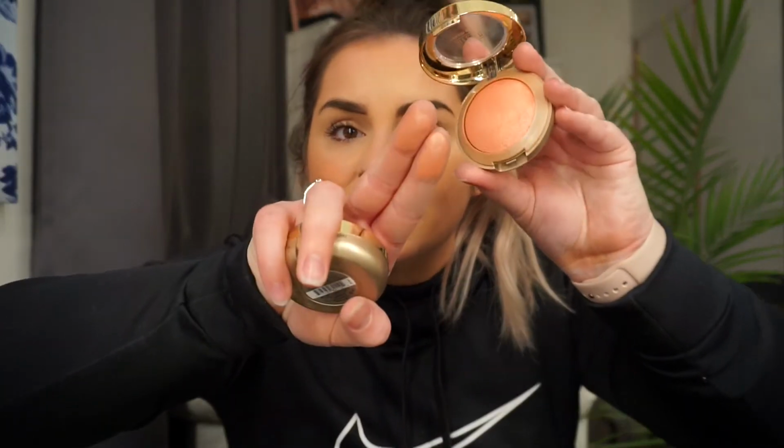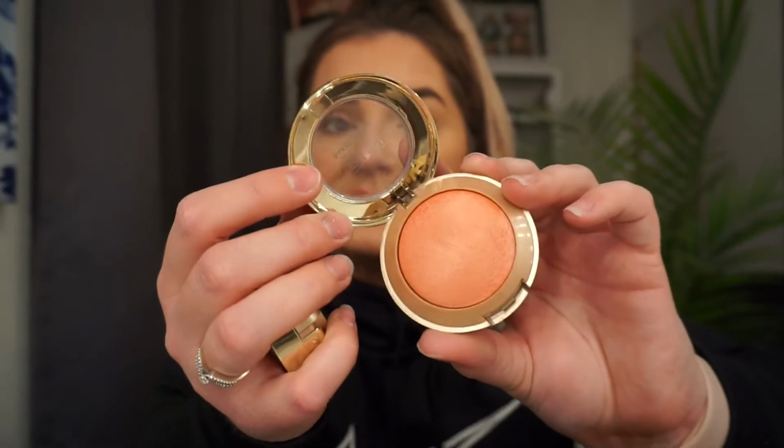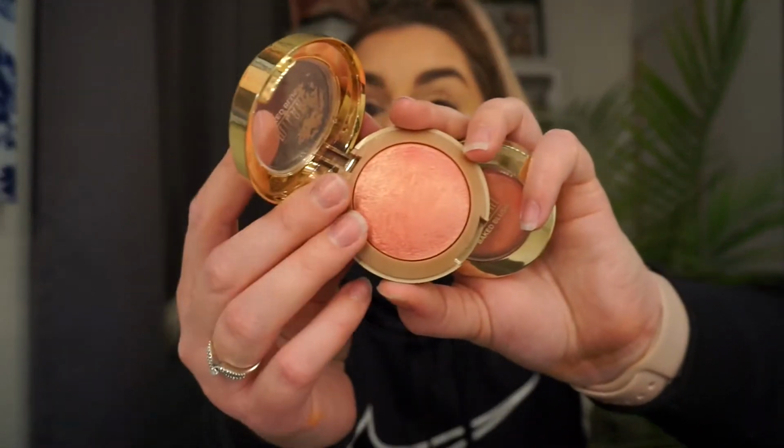This is the 2 Milani blushes that I have, and a lot of people rave about the Luminoso one, and I think it is beautiful, but I actually have one that far surpasses that and is my absolute favorite. This is the Luminoso, and it's got a beautiful luminosity to it, and it's kind of a peachy color. It's got a sheen to it. So the Luminoso. And then my all-time favorite drugstore blush is the Bella Bellini blush, and this one is so much prettier than Luminoso in my mind.